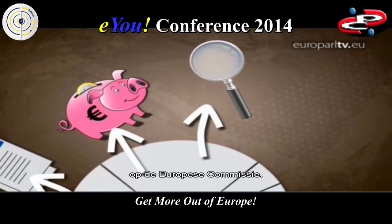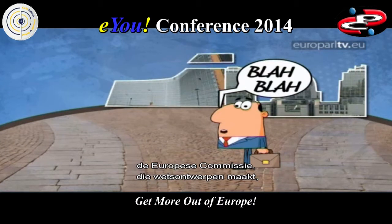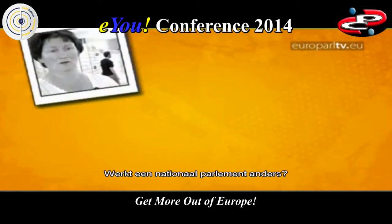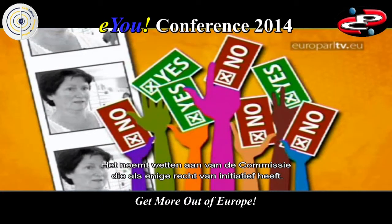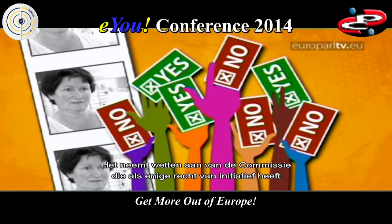The European Parliament works closely with the European Commission, which prepares draft laws, and the Council of Ministers, which represents the EU's 28 member states. How is it different to a national parliament? Unlike national parliaments, the European Parliament does not have any power of initiative. It passes laws proposed by the Commission, which has the sole right of initiative.